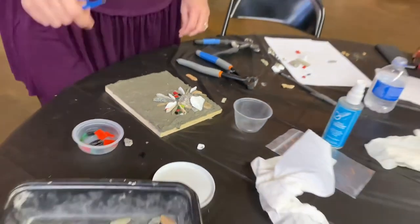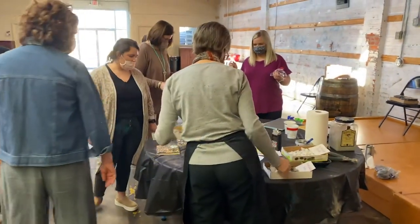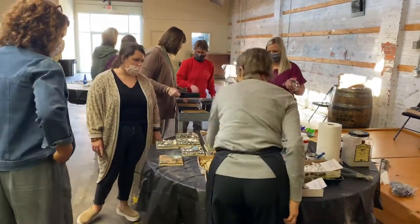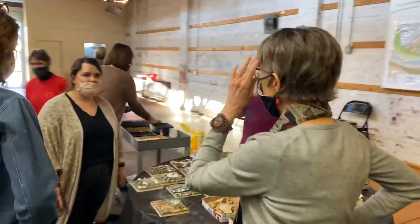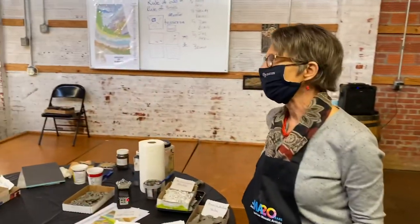Teeny tiny piece of green, but I don't think I can get it in there. If your pieces are kind of falling off, when the whole thing's dry, you can use a little Elmer's glue and just glue them back in.